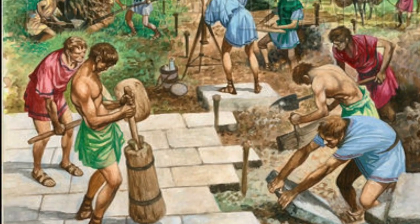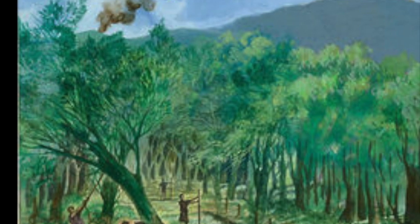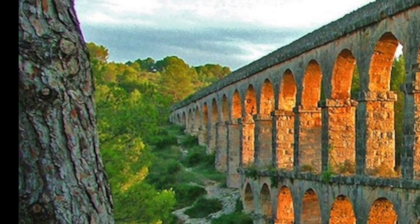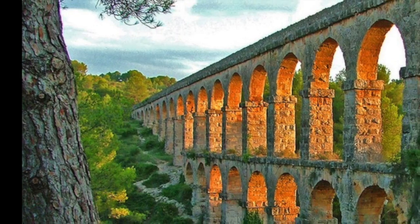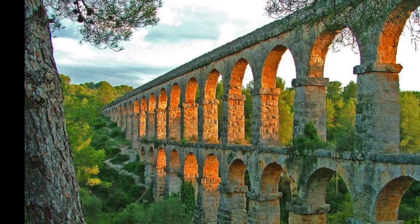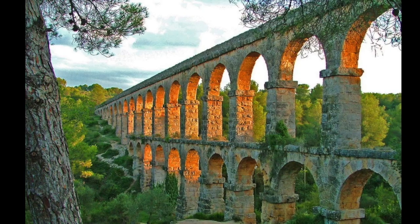Aqueducts were constructed by paid laborers, slaves, and legions who were responsible for expanding the Roman Empire. With aqueducts, the Romans were able to supply 200 cities with water. Though the most iconic portions of the aqueducts are the external, towering arches, a majority of the aqueducts are located underground. In fact, of the 260 miles of aqueducts, 230 of them are below the earth.